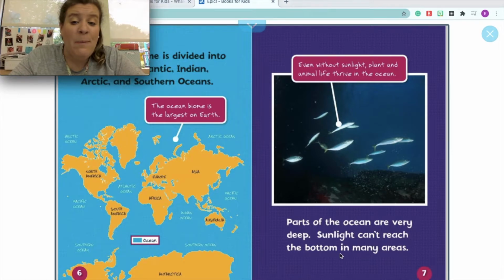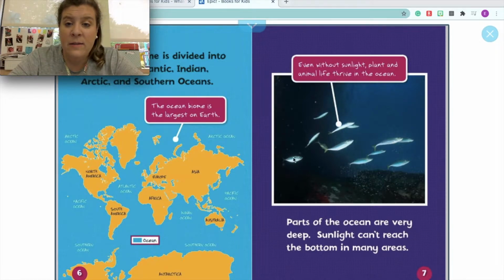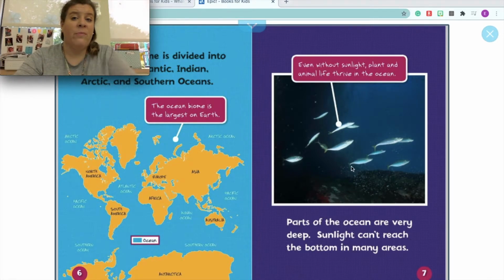It's also so deep that sunlight can't even reach the bottom, okay? That means it's dark all the time because the sunlight can't reach that far down. And it shows right here in this photograph an example of how dark the ocean can be because it's so deep. And it says, even without sunlight, plant and animal life can thrive in the ocean. So there are some types of fish, some types of animals, and some types of plants that can survive without the sun.